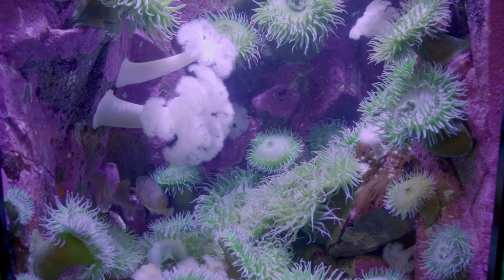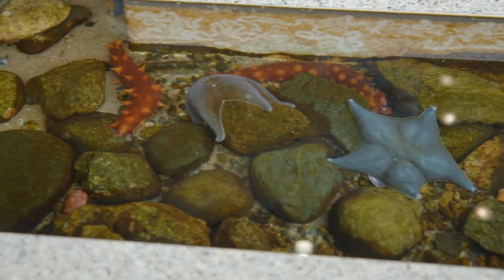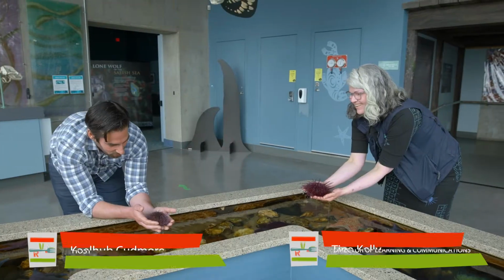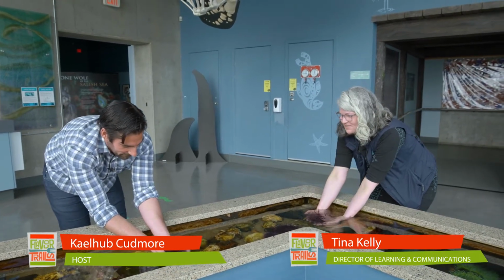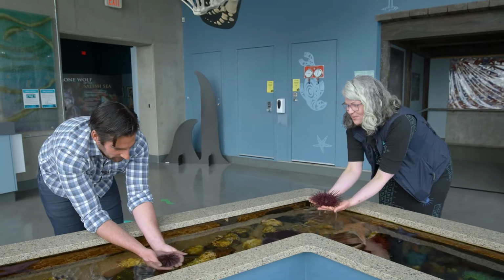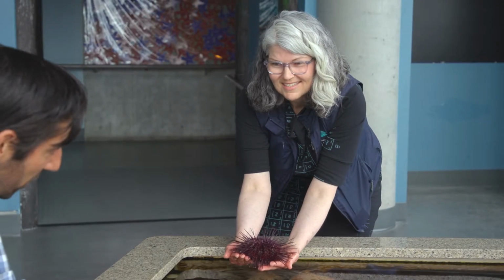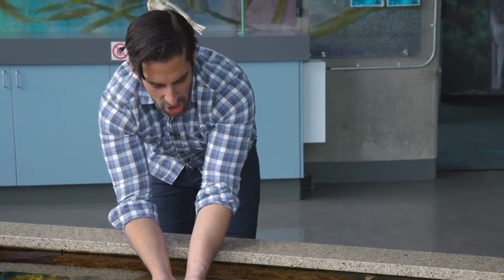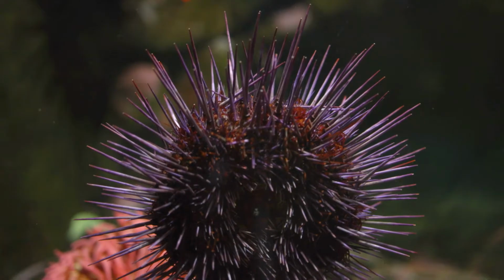And a highlight for many of those visitors is the shallow pools where you can get up close with various colorful sea creatures. So what do I have here? You have an urchin, and I'm going to teach you the scientific name for that species. Are you ready? Strongylocentrotus purpuratus. Very good. So you can call it, if you wish, just the purple urchin.